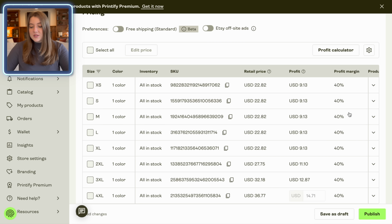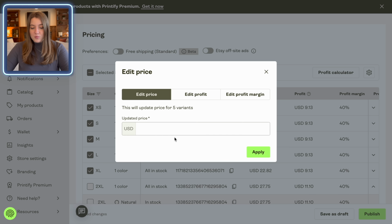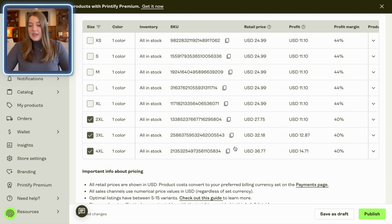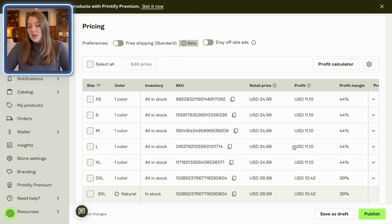So it's going to show us the profit that we are going to be able to make on our items, but what this doesn't account for is all the additional fees from Etsy. So a lot of times this profit margin is going to be quite a bit lower. So I'm going to go ahead and select all of these except some of these larger sizes here, and I am going to edit the price to be $24.99 and apply that. And then I am going to select these larger sizes here, and I am going to make those $26.99. All right, and that is going to help us get closer to that like $5 to $7 or $8 profit mark when we make a sale.